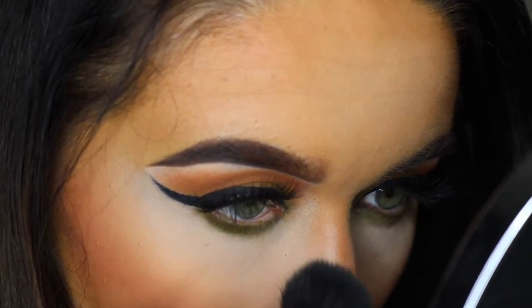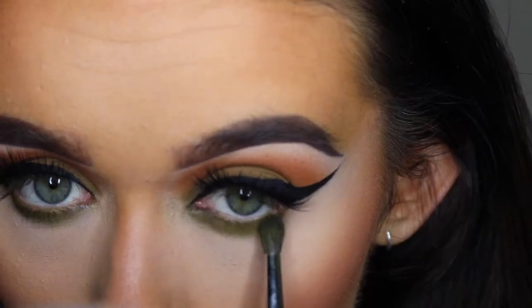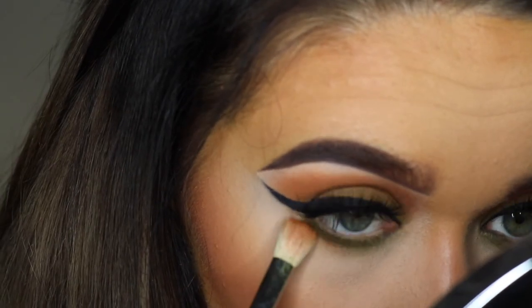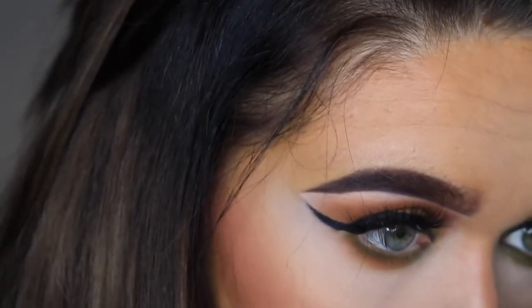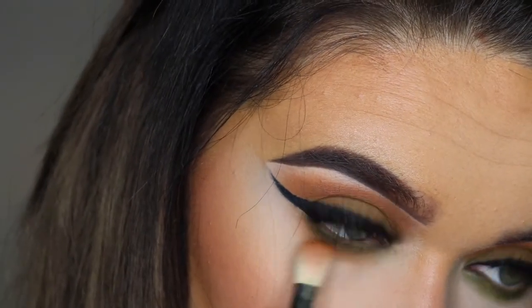I would like to do a look one day where I don't do eyeshadow underneath, because I've never done that. Just took some of the lighter green and I just mixed that into the other. Just gonna take some of those orange tones from the palette and just mix them in. This look is really easy, and I wanted to show you that you can do colourful looks, but you can make them really easy by just using a few colours.